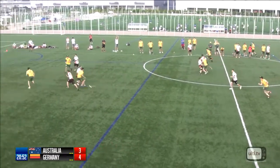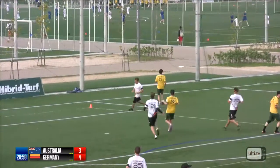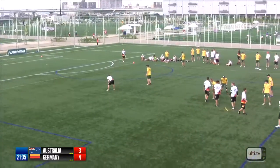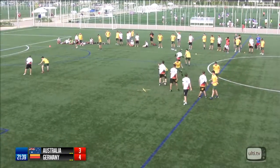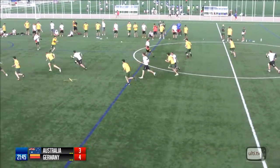Glover to Tats. Little body there. Tats puts a big one up, has Tex there. It's floating. Not going to come back. German disc. Disc is walked back into play here. Germany jacks it right away. Tex there, no problem for the D.